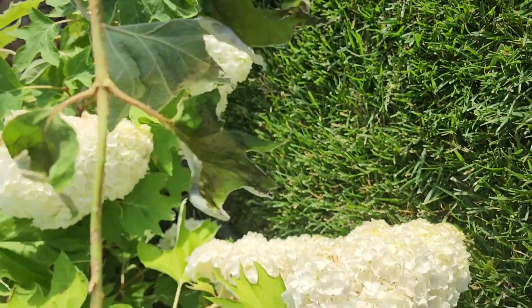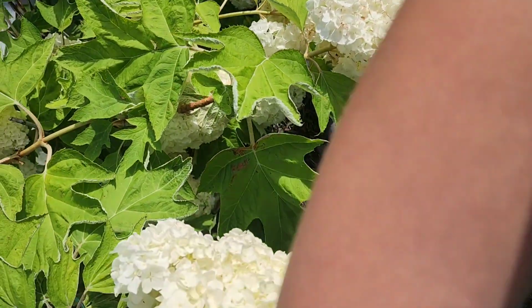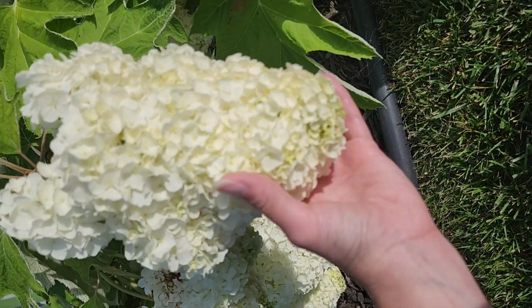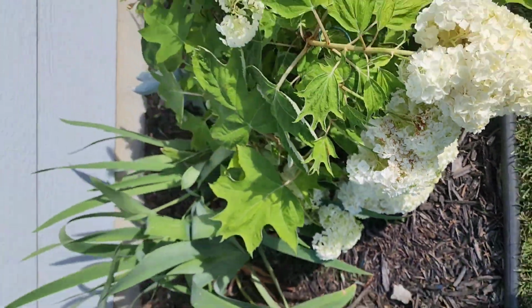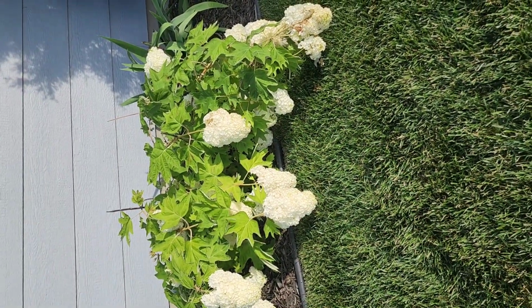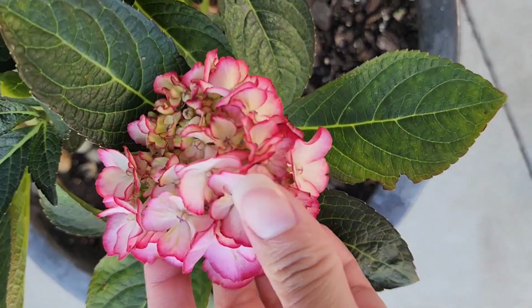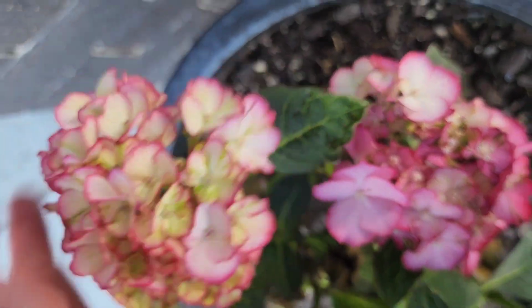Here we go. Part of the hydrangea got snapped. Throw it in there. Isn't that pretty? That's what we're working with. Saggy hydrangeas right now. This is the front. That's that kimono hydrangea that I bought with y'all the other day, a while back. It's really pretty.